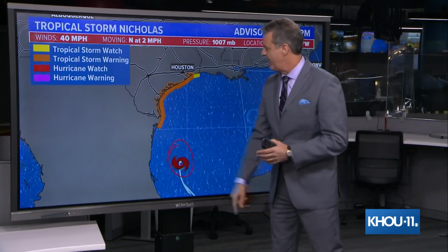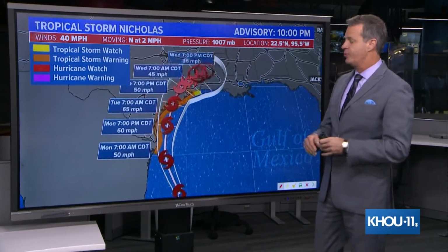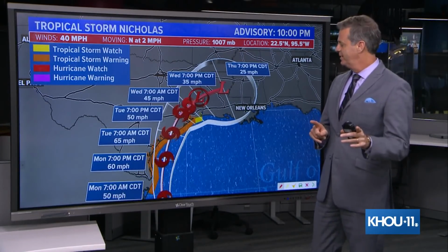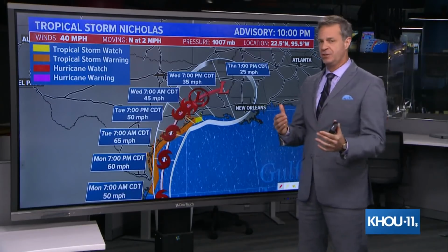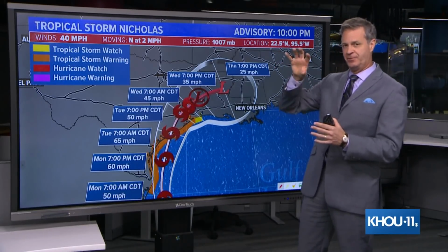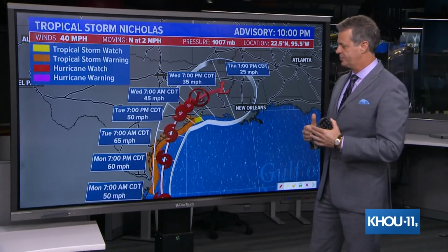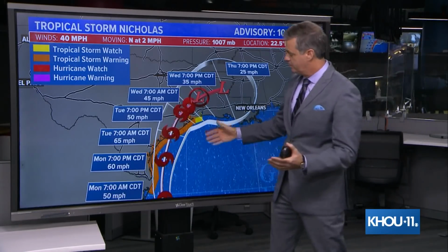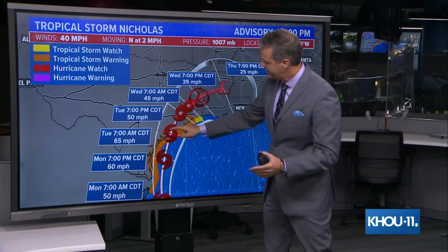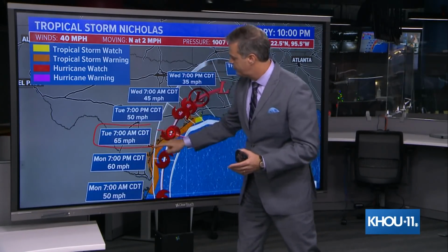Here's where the system is right now. And here's the latest forecast track from the Hurricane Center. No significant change in the actual track, except that it has slowed down just a little bit. The track forecast has slowed down. That's because they've relocated the center a little further south, so everything on the timeline is now backed up by a few hours. We now expect that this will make landfall or be close to landfall right here. That's Matagorda Bay. That's going to be going into early Tuesday morning.